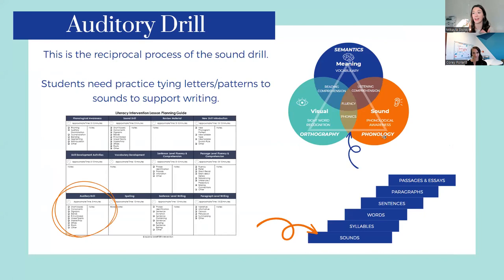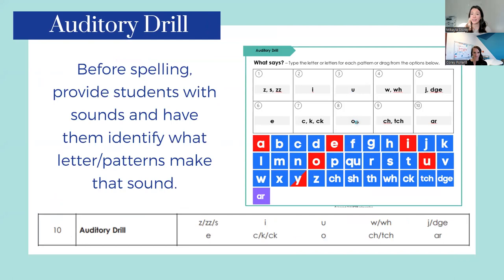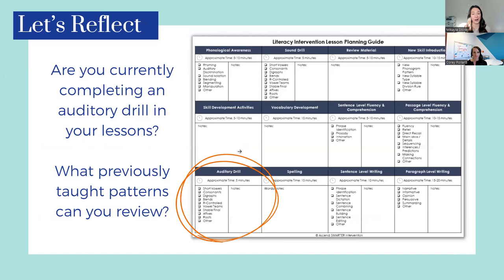The auditory drill is going to build that connection from the opposite end. We're going to start by giving students a sound and having them produce the visual component, that letter or pattern that will make that sound. We like to do this before spelling, where we'll ask students to provide the letter or patterns for sounds that they've previously been taught. For example, if we were working on Z, students would have already learned that Z says Z in the alphabet, double Z will say Z as a floss rule, and S between two vowels can say Z in a magic E or VCE syllable. So we're giving them the sounds and having them identify that visual pattern. It's a quick warm-up activation activity to do before spelling. Again, it should be fast, just like the sound drill at the beginning was a quick activation activity.